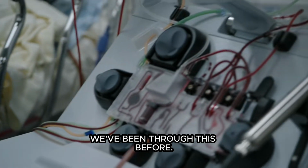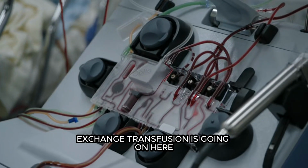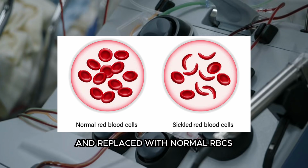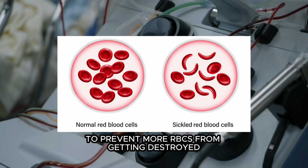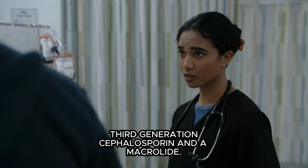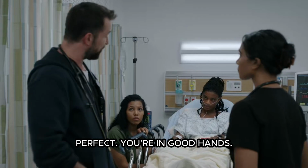Yeah, we've been through this before. Exchange transfusion is going on here, where the sickle-shaped RBCs are being taken out and replaced with normal RBCs to prevent more RBCs from getting destroyed in the spleen and restore normal RBCs and hemoglobin. Third-generation cephalosporin and a macrolide? Perfect. You're in good hands.